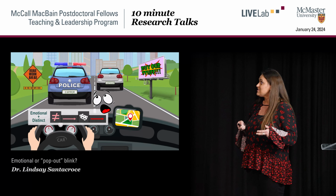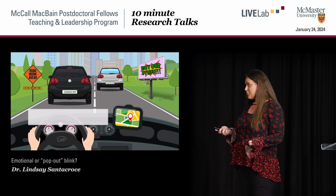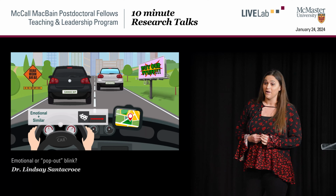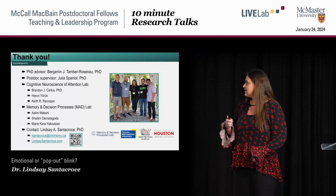But at the same time, if it's an undercover police car without the lights, even though it is still emotional, like in the emotional similar condition, it likely won't capture your attention, at least right away, even though it still has this emotional valence connected to it.